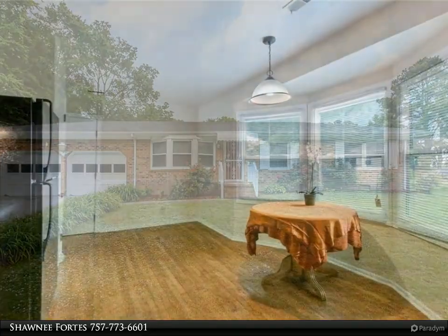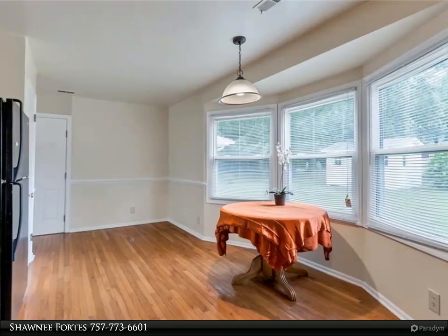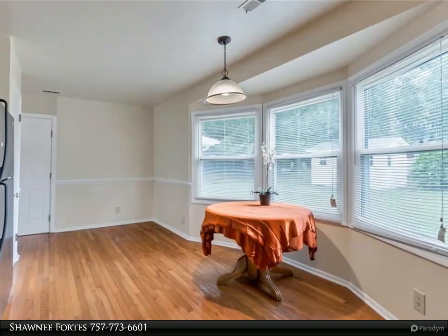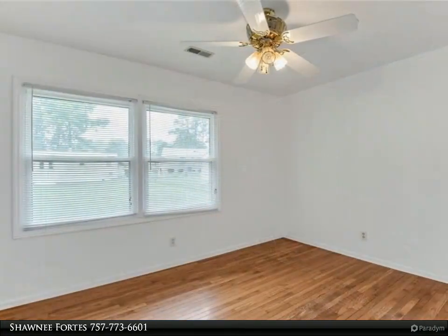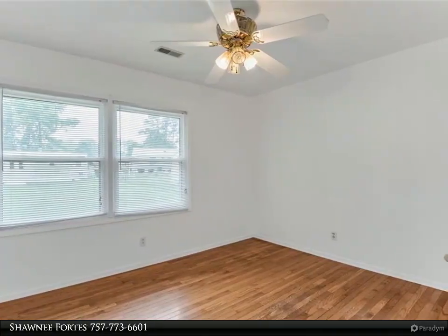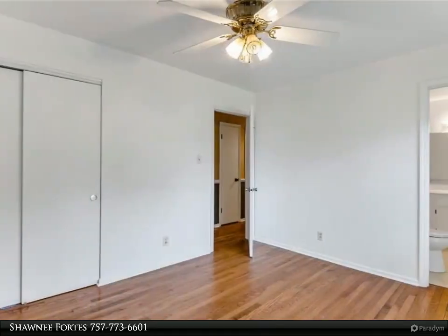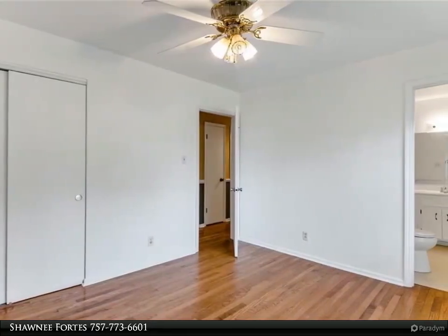Don't miss out on this exceptional 3-bedroom brick ranch nestled in a peaceful cul-de-sac. Boasting a charming exterior, this residence comes with a brand new roof and heat pump replaced just 2 years ago. The oversized 2-car garage provides convenient parking and storage options, accommodating your vehicles and belongings with ease.